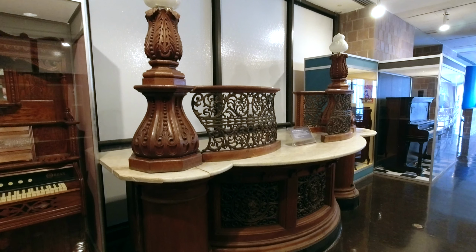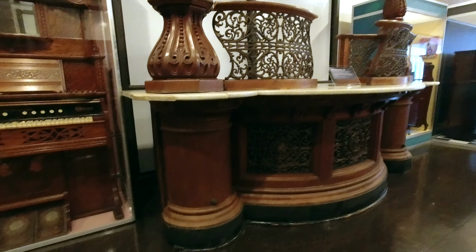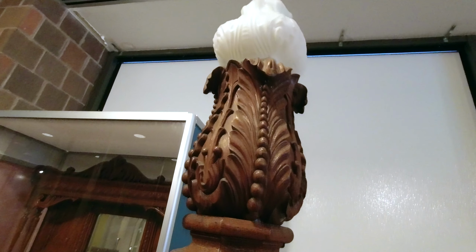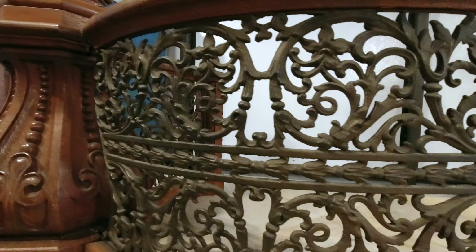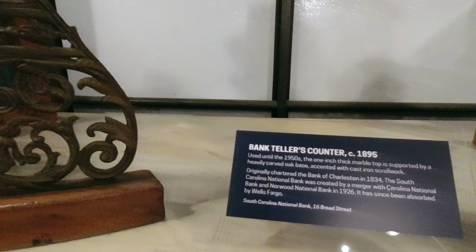I don't want to spend too much time in the museum displays. It's mainly for context, but I have to show you this insane Victorian bank teller window. Can you imagine coming in here to deposit your money and get your banknotes? This was in use until the 1950s, believe it or not. It must have seemed creepy and old-fashioned to people getting accustomed to mid-century modern aesthetics back in those days.